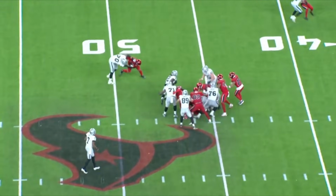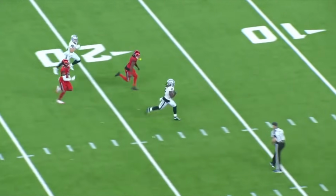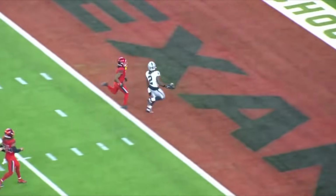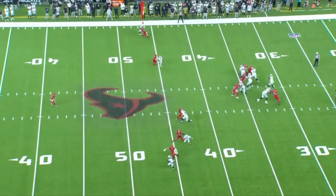Today we are talking Las Vegas Raiders rookie running back Ashton Jeanty. Jeanty had his breakout performance in a monster day for the Raiders offensively, both running and catching the football. It was a great performance from the running back, a sign of his talent and bright future.